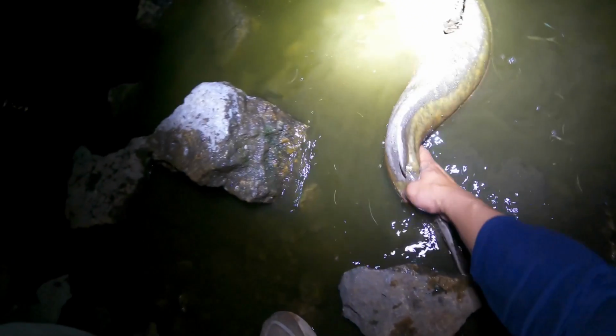I'm gonna let him revive a bit there, and then kind of send him off. Flathead catfish. Let me clean him up a little bit. He's a little dirty so you guys can see him. There you go. Big, big flathead cat. Yes. There he goes. Flathead catfish. All right. That was exciting.